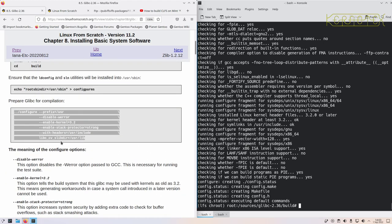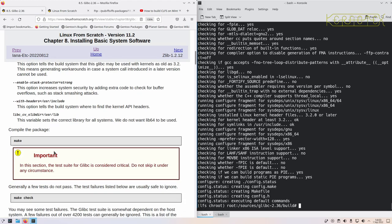So we've done the configure. There's the new options explained there. And now I'm going to start the build.